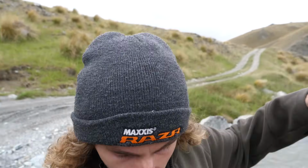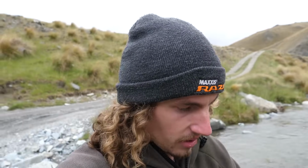This track is absolutely epic, but in saying that, it's still nice and simple. So we've got the girls driving, getting a bit of seat time. Oh, that was nearly over my gumboot. That was a close one. If you've got a more simple truck, I highly recommend checking out this track.